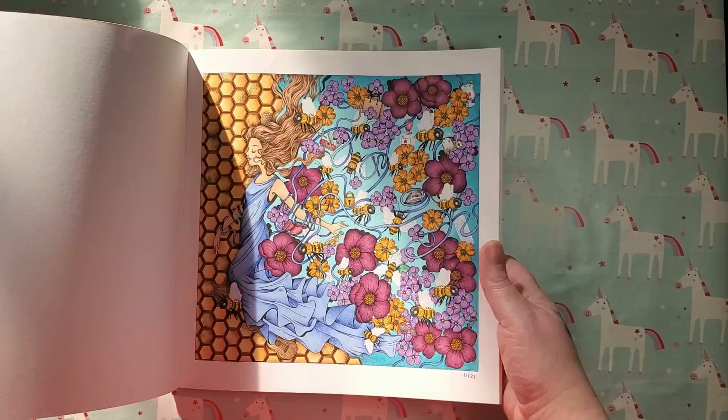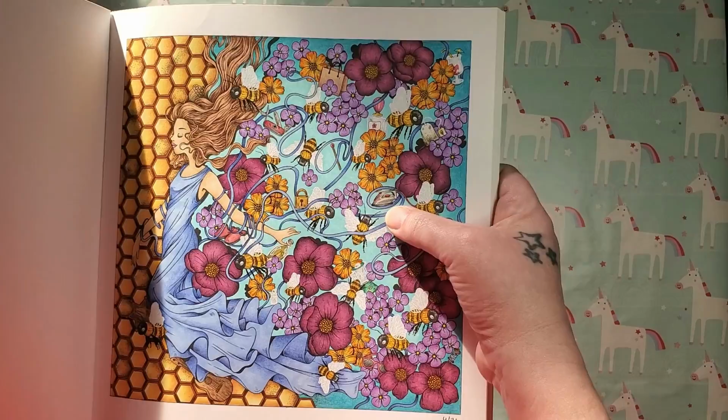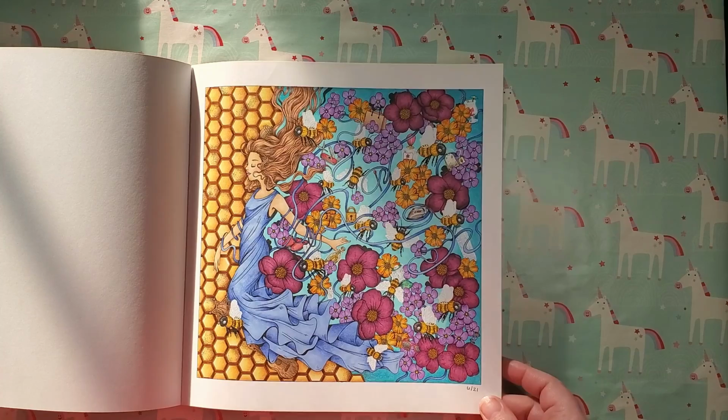Here is the one page I've done in this book, I think. This was all done with markers and white gel pen. And in this one, I chose to leave the hidden images visible, so you can see them here. But sometimes I will try to disguise them or just color over them with the colors that, like here, I would have just added the rest of the hive in and tried to just cover that up if I didn't want to use them. Sometimes I do, sometimes I don't. But this is one I really enjoyed.